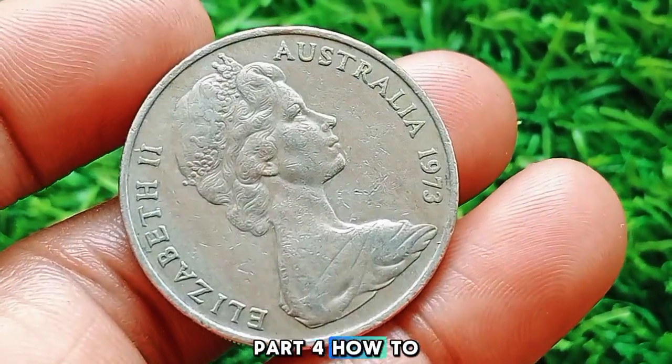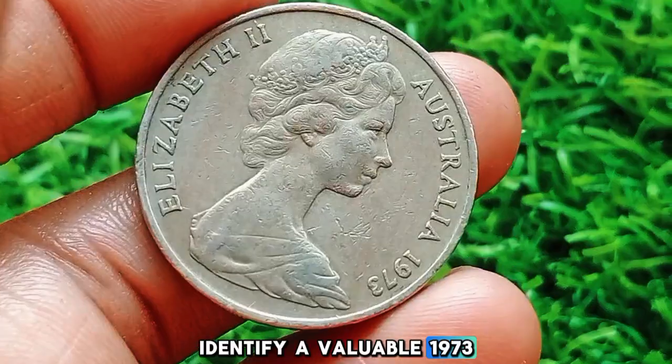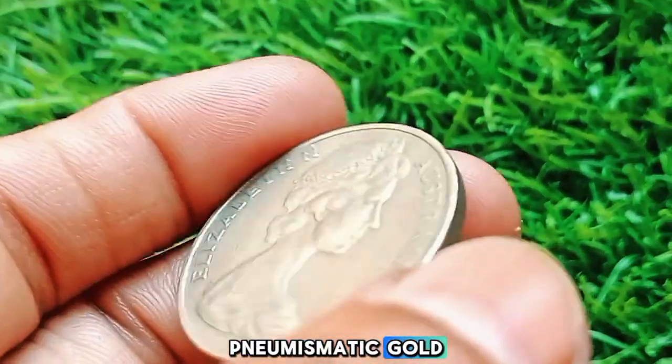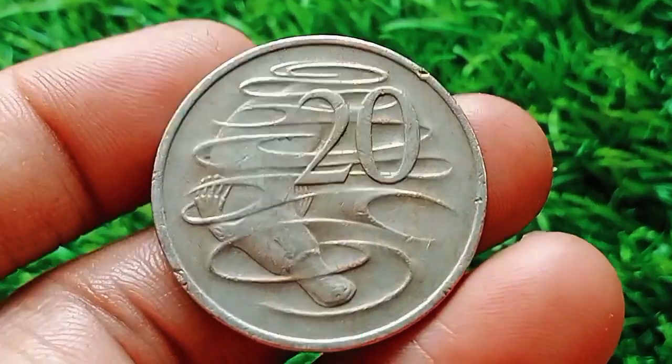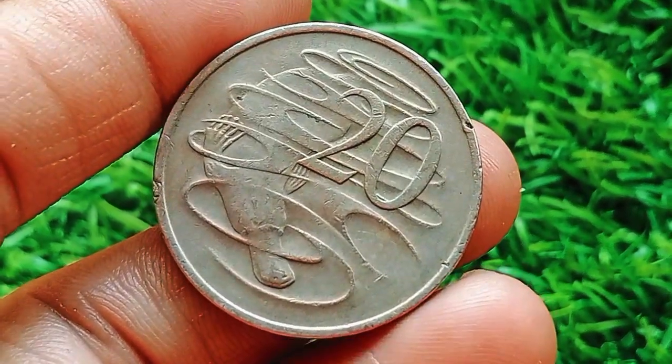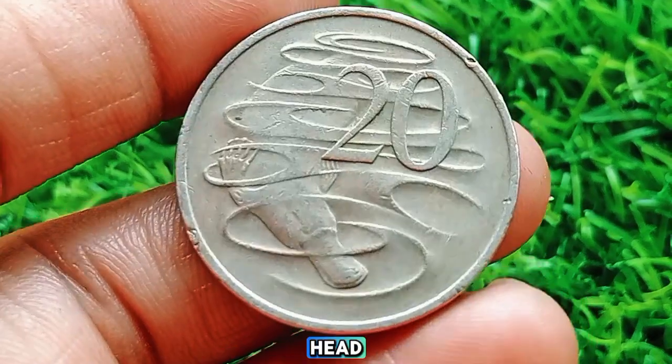Part 4. How to identify a valuable 1973 20-cent coin. So how do you know if you've struck numismatic gold? Here's what to look for. Check the date. The coin should clearly be from 1973. Inspect the obverse, Queen's head.